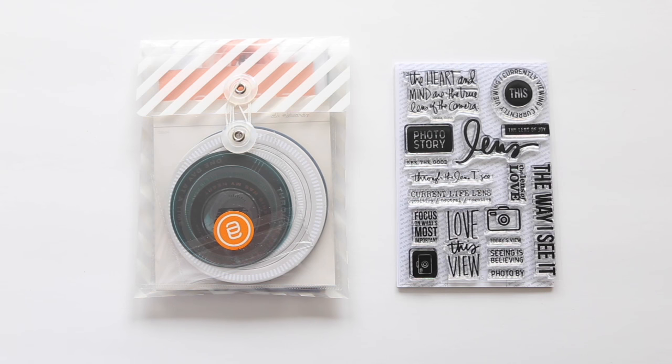Hey, it's Allie Edwards, and I'm here today to introduce you to the newest story theme, which is lens. This month we're talking about the ways that we see things. A little bit different than photography necessarily, but you can also take this theme and prompt and really go in the direction of documenting stories about photography. But it's also really about just the way that we use our eyes as well as our cameras as a lens to see our life.